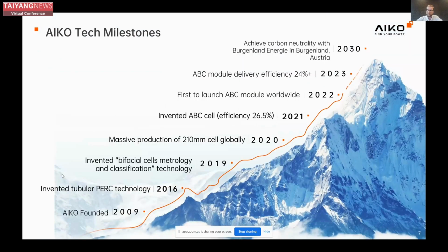So then some technological milestones. The foundation of AIKO was almost 15 years ago already. First focus on PERC technology aspects, then a move towards larger wafers, 210 millimeter wafers. Then the interdigitated back contact design, or the all back contact cell, as it is called internally at AIKO, was established and invented. Efficiency there very high with 26.5%, and then the step was made also to make it into modules, which achieve efficiencies of already 24%.